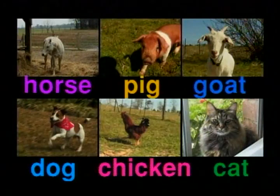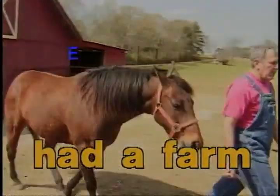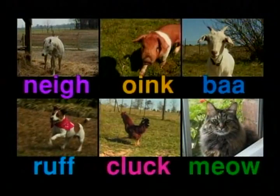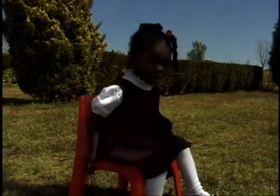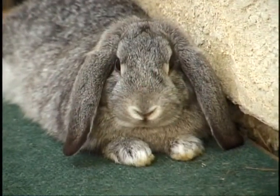Now you choose an animal and sing along. Colors. What are your favorite colors? Watch Janella sit in the chair. Rabbit. Look at the rabbit move her nose.